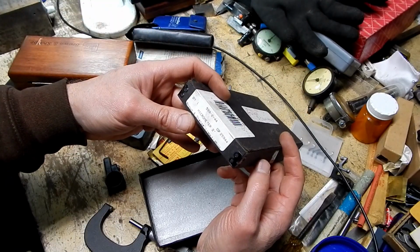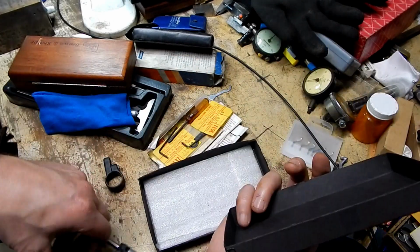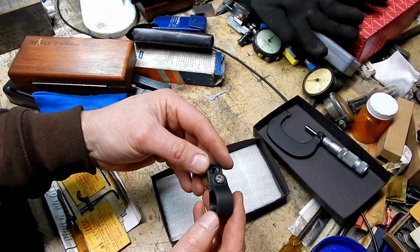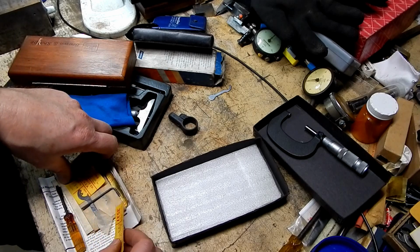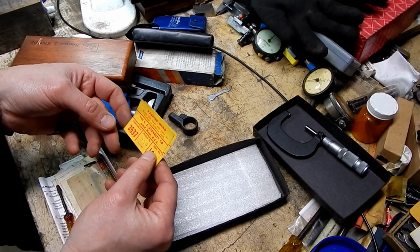If we look at the end of the box, it suggests that this is a 599-2-44 micrometer, 2-inch by Brown and Sharp, which is exactly what I believe this is. That would be correct. I don't know what we've got here. May never know. All right, packing memo for Starrett. 2 packing memos for Starrett.